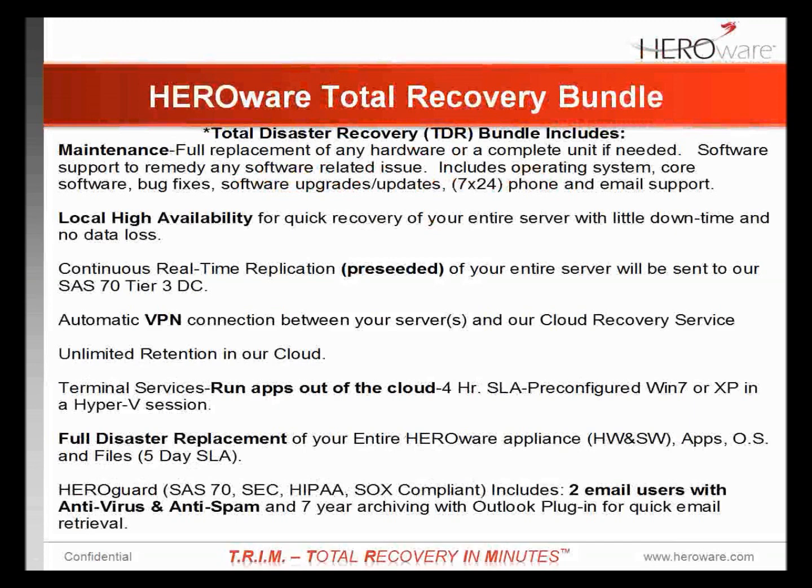That's unbelievable if you think about it. You're getting 500 gigabytes of cloud. You're getting all the maintenance. You're getting the seeding of the cloud. You're getting the VPN. You're getting terminal services, which we're going to pre-configure a Win 7 or XP desktop for you in a VM session, in a Hyper-V session.